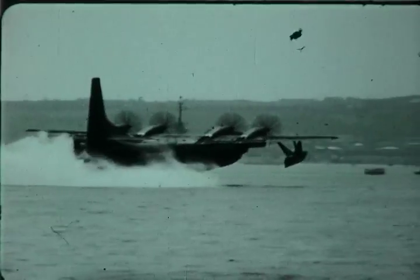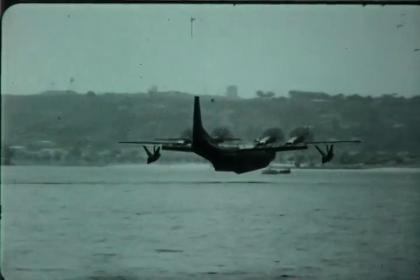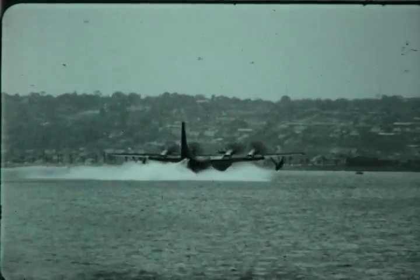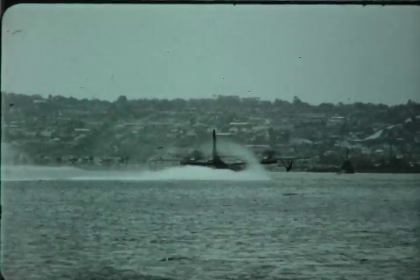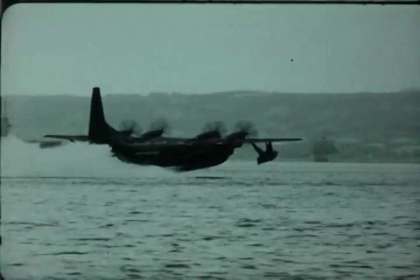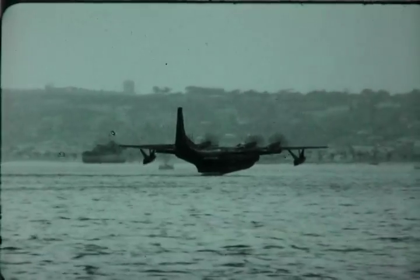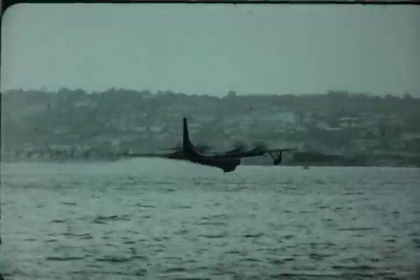High rate of sink landings were conducted in San Diego Bay to further verify structural design. Takeoffs and landings were conducted at a vertical sinking speed at contact of not less than 14 feet per second. 27 landings were accomplished in smooth bay water. 13 of these landings were accomplished at a vertical sink speed at contact of 14 feet per second. The average gross weight was 153,000 pounds.